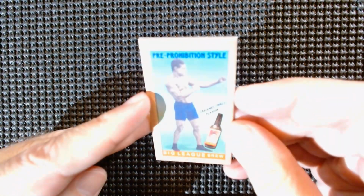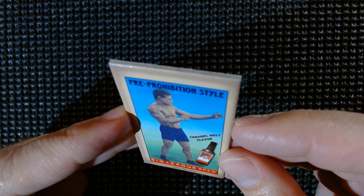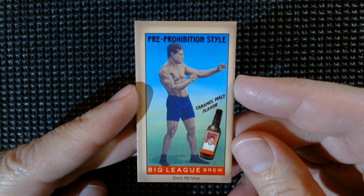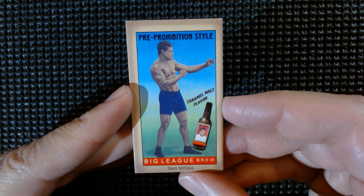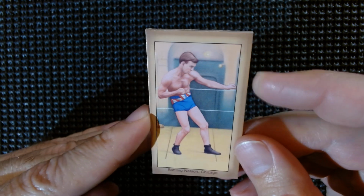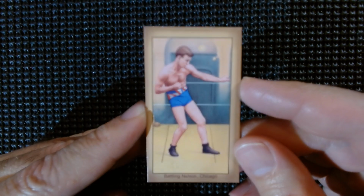Another pugilist. Sam McVeigh. Another bare knuckle boxer looking like. Probably could have got this kind of stuff right out of Goodwin Champion Gypsy Queen back in the 1880s or 90s. Another boxer, Battling Nelson. And he's from Chicago, so guy from my neck of the woods. Battling Nelson. Wonder if that's where the full Nelson came from.